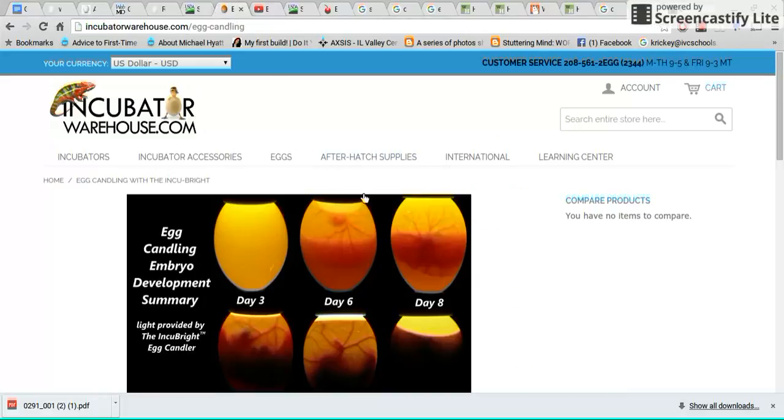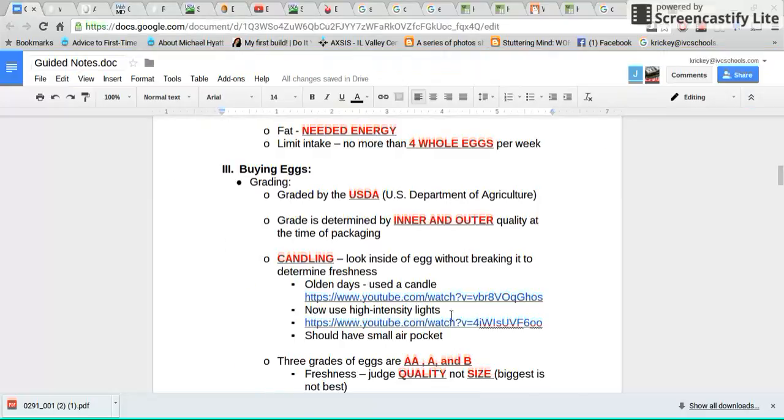Now, for candling, again, you hold it up and you can see through it. This is cool. This is showing the actual development of a chick. So it's a little bit different. But see how you can see the air pocket forming. Isn't that really neat? I just really think that's a cool process. So you should take some time and watch this video. They also show how they would crack open the eggs from this machine as well if they were going to make like a pasteurized egg product and sell it to a restaurant.